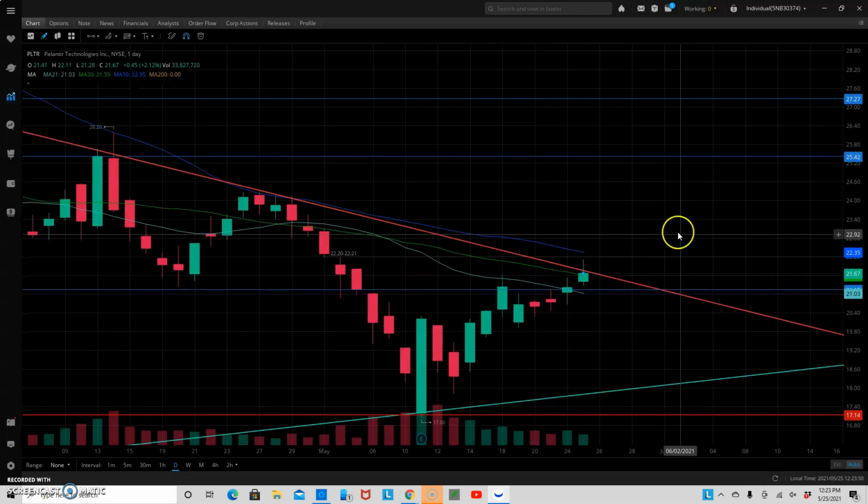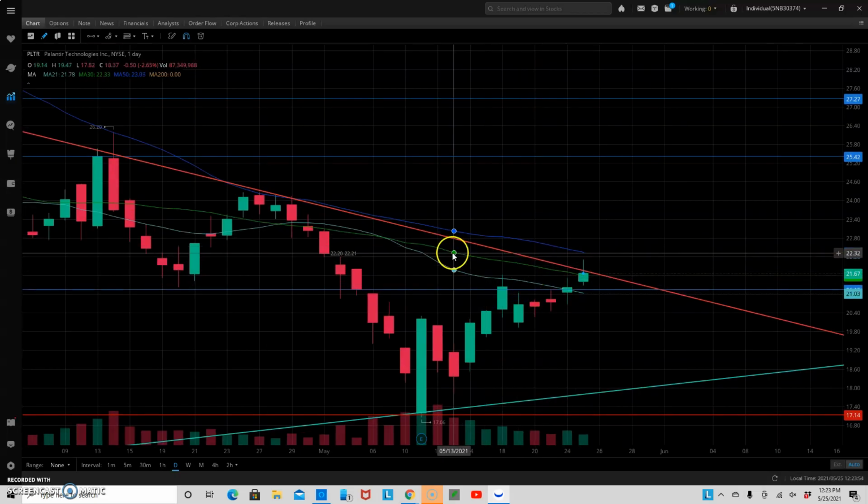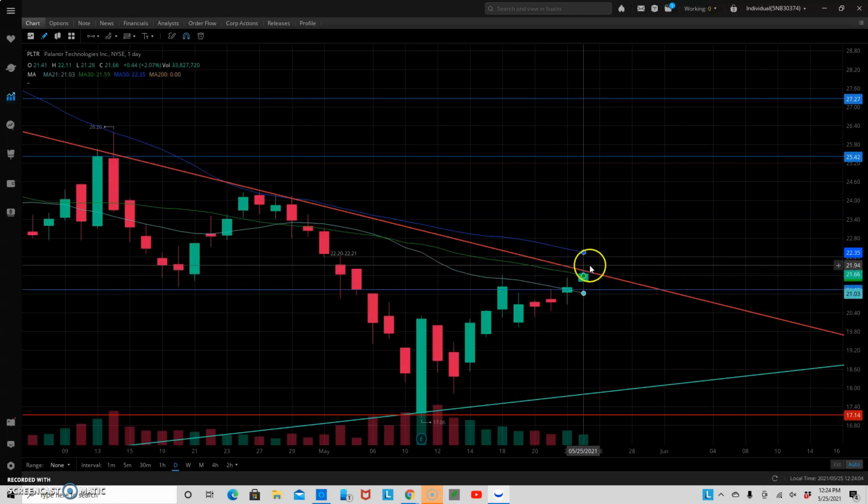Let me zoom in a little bit. So we have already broken through our 21-day moving average, which is marked here in the light blue on the bottom. And right now we're sitting at our 30-day moving average also, okay, today. This is our candle for today right here.